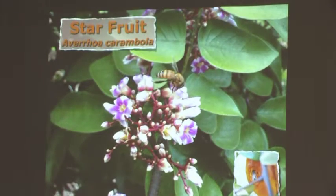Suriname, is that the same thing as Barbados, or is Barbados? Barbados is different. Not a native, but also a good non-invasive cherry. Yeah. Starfruit. You mean carambola, please? Carambola. Averrhoa carambola. And if they're not eating the nectar from the flowers, they're sucking the juice from the fruit. That is so cool. And I leave them there for them.